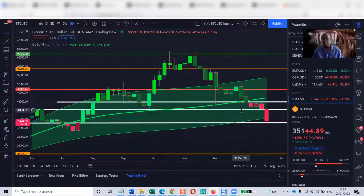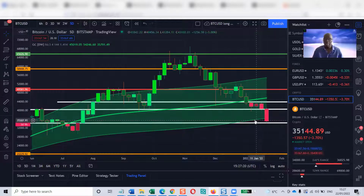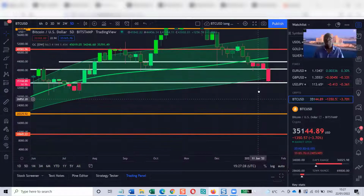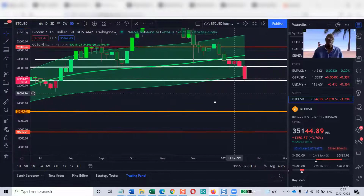These were not drawn yesterday. And then I said, if it breaches this line, it will go to this line here, because this will be underneath the Gaussian channel. And if it breaches this line, then you may see it hit down below here. And if it breaches that line, it may reach here. So we'll see.